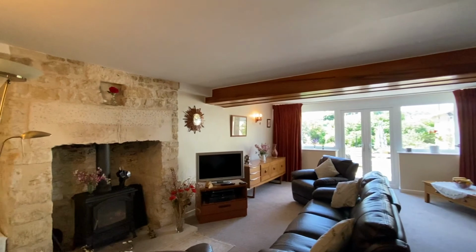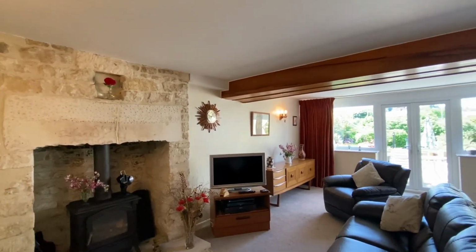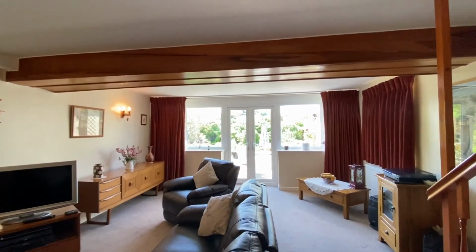Leading through, the good-sized sitting room is well presented and benefits from a beamed ceiling and beautiful feature Cotswold stone fireplace with a wood burner. There are also double doors that lead out to the rear patio and garden.